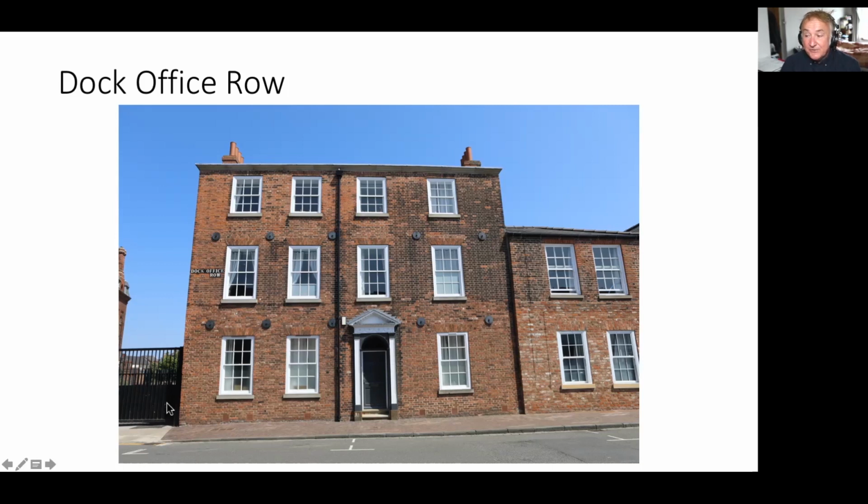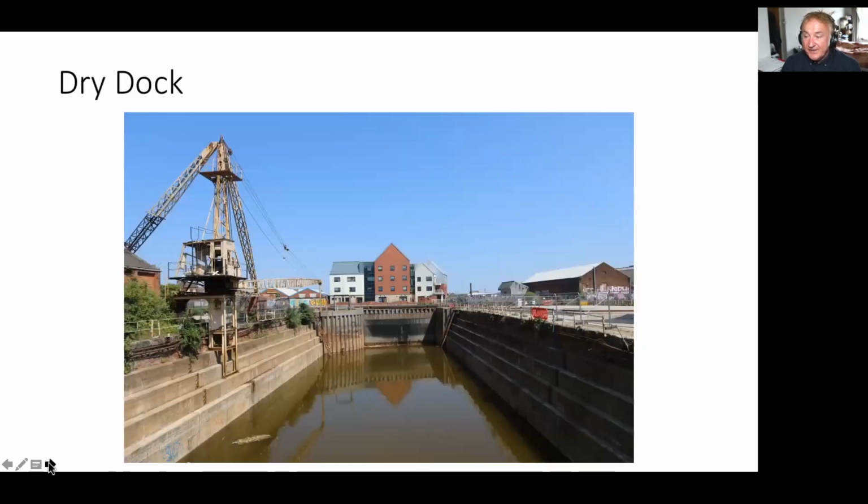But certainly there are 2 further dry docks down this street. This is the one here, which is far easier to see because it's just got a metal gate across the front of it. And because this is the one where the shipping came up and came down here. So it wasn't really a dry dock.